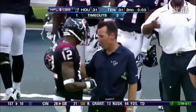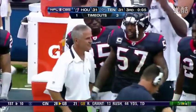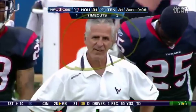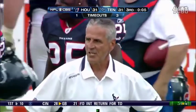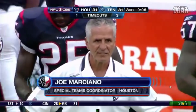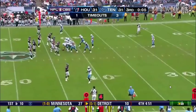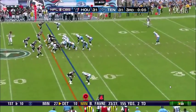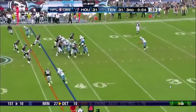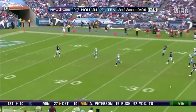Yeah. And that's Joe Marciano, the guy standing right there next to Kubiak with his back turned. This is Joe Marciano, the special teams coordinator for the Texans, and he was in Kubiak's ear. They were down a man. They only had 10 guys on. What happened was they wanted to leave their regular defense on the field, and one guy came off thinking it was the punt return unit. But at 4th and 1, you want to leave the defenders on the field in case it's a fake. The little things have hurt this Texans franchise.